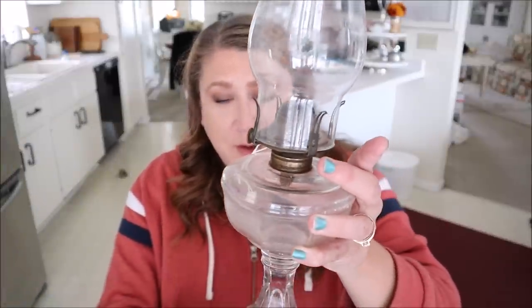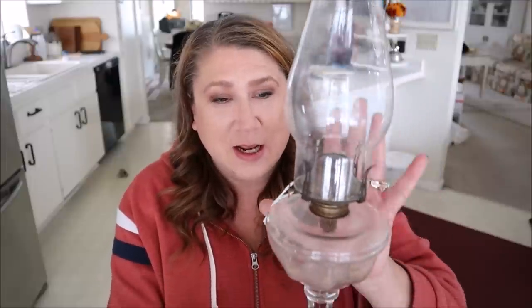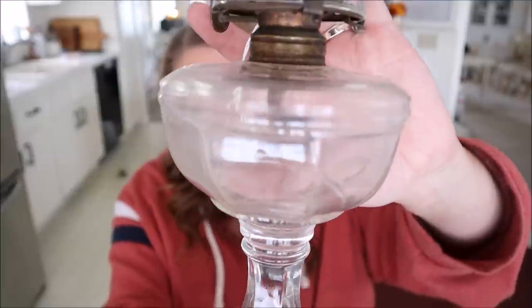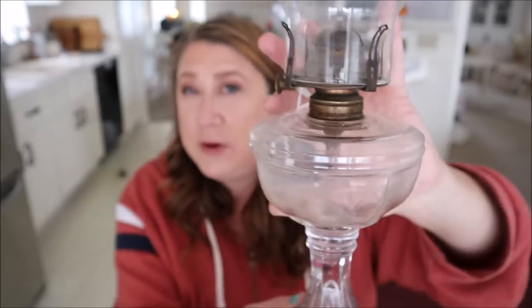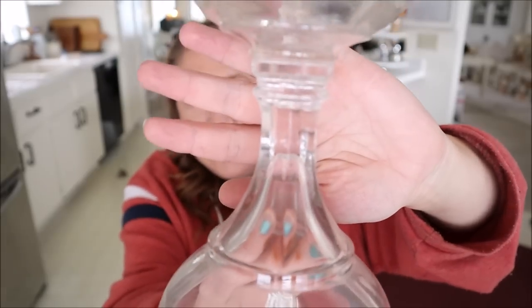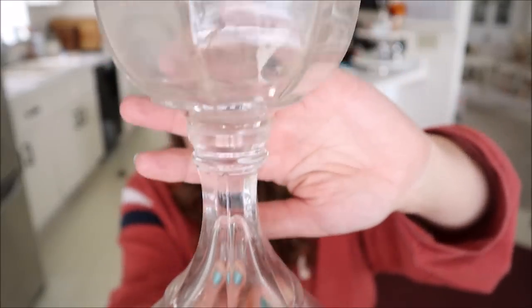So I have one more thing that I found at the barn sale, and I remember it was only like $7. And it is another oil lamp. You guys, I can't believe it. I've been seeing a lot of oil lamps lately and I have been not getting them, but this one was only $7 and it had the chimney. So I was like, I cannot pass this up. It's gorgeous. It's a pretty small one. It's like the smallest one I have, except for that little miniature one that I have as the container. But I love that it's got the little pedestal. I think that is so cool.